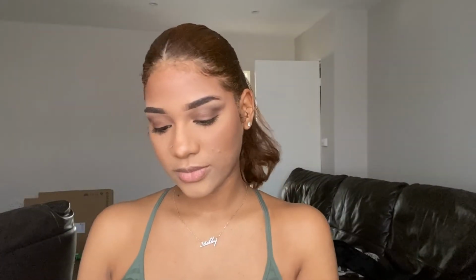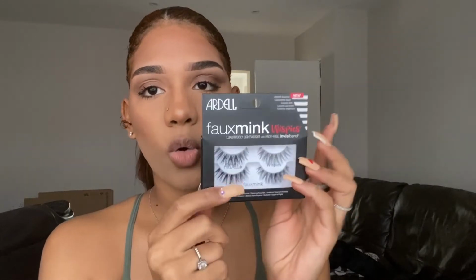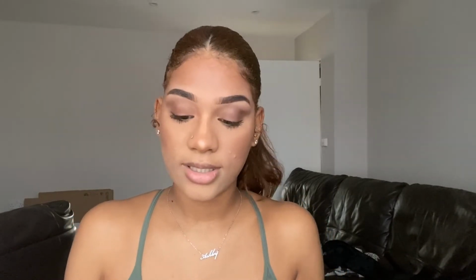I have these lashes that I bought, Minx Wispies from Ardell. I think I saw James Charles putting on some lashes like these. I do sell lashes as well, so I understand the pain of spending so much money on lashes. With my lashes, you don't need to pay that much, babes. It's just shipping is a bitch.